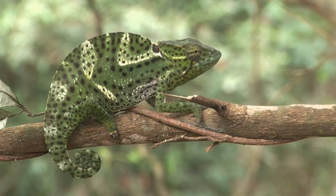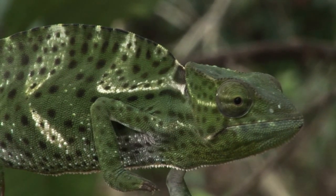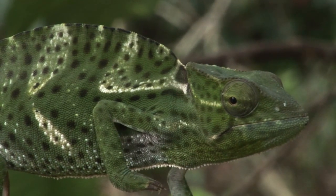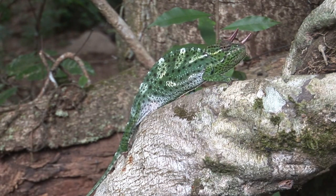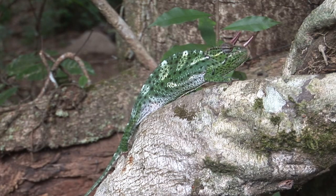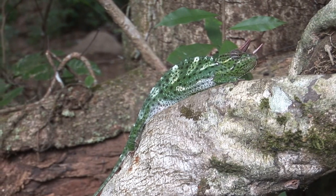A scattering of off-white, blue, red, or brown patches and streaks are sometimes present. When the animal is excited or stressed, dark green or black dots appear and the colors brighten. Hatchlings and young juveniles display the same pattern as adults, but on an aqua blue background.